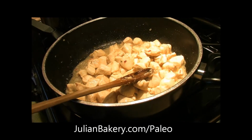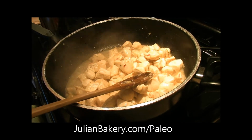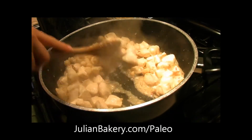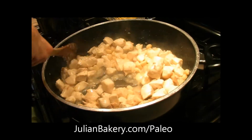Okay, now the next step here is to add part of your chopped macadamias, and you're going to leave some for garnish. Then you're going to continue to stir fry this for two minutes while the macadamia nuts are in there.